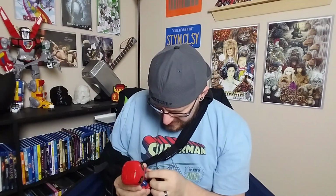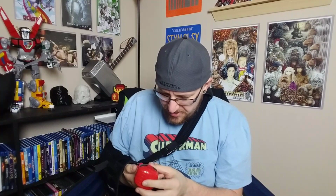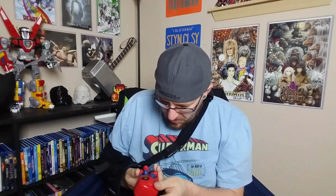The only issue I see is it looks like there's a little bit of glue residue on his leg on the inside, but it's not really noticeable. I didn't notice until I started taking it out of the package. So very, very cool. I really like this Spider-Man, so I was really happy to get the trade for that one.